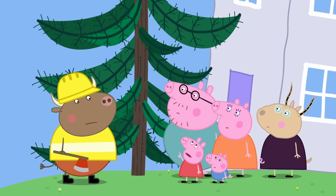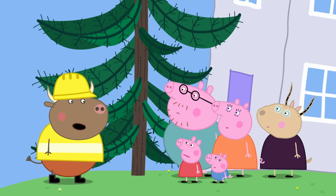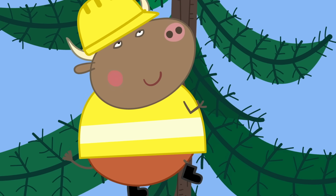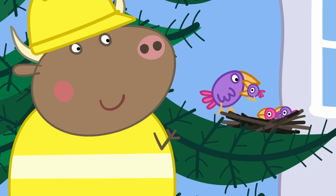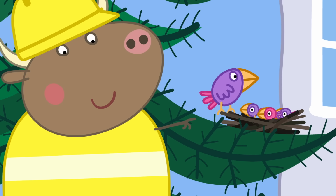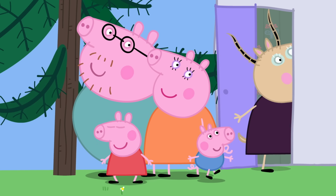Stop! I saw something move in the tree. It was a little animal. In that case, I must take a look. Before Mr. Bull chops the tree down, he must check that no animals are living in it. Mr. Bull has found a bird's nest. Look at that! Little birdies nesting in your tree, Madame Gazelle. Please, can I see the birdies? OK, Peppa. We can watch from the windows.